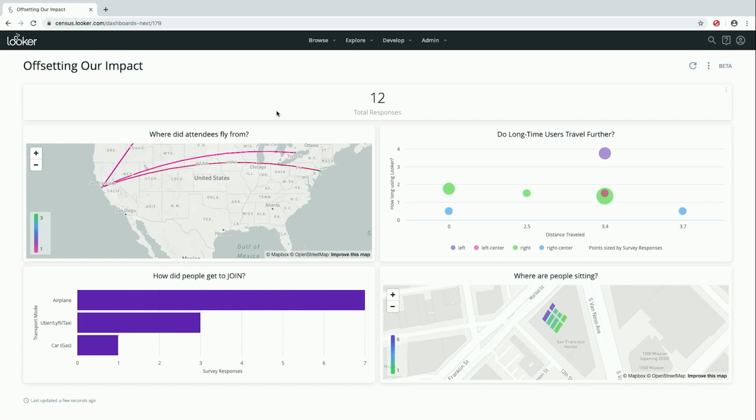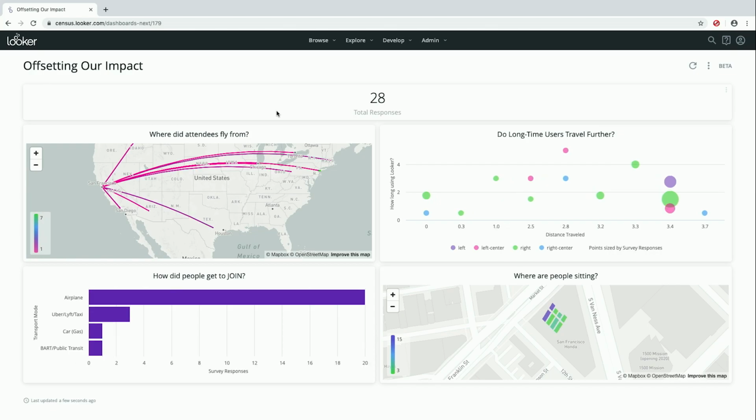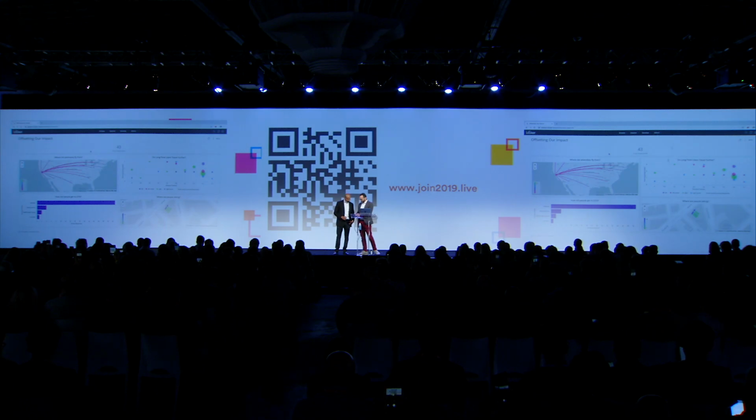So what we're going to do is collect a little data in real time from you all, and then use some of the features from Looker 7, which you'll hear more about tomorrow, to visualize that and do some stuff. Sound good? Some people have already found the survey. I don't know how they've done that. Let's bring up the QR code. If everyone could go to join2019.live, or if you have a magical phone that can read QR codes, you can do that. And Nick, if you would be so kind as to do this yourself, here we go. We can watch Nick fill out the survey while you all do it.